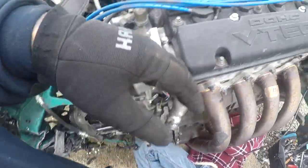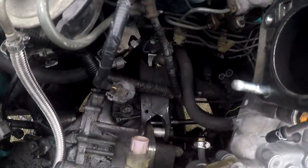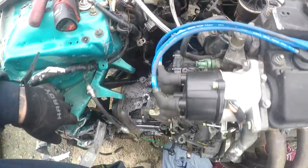We're gonna drop the transmission. Everything on the transmission has already been taken off, and the only bolt still holding it is this guy right here. The back motor mount hit so hard that it actually broke off the stud frame. I'm not sure we're gonna take the motor mounts. We may, because they're cheap anyways.